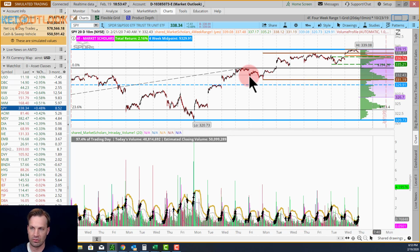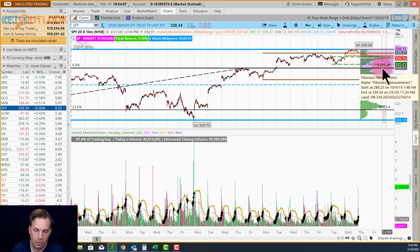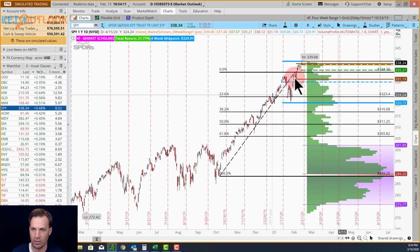So that's going to taper off, and we're going to have a pretty big gap in volume from this 336.74 level down to back when we get down into this area. And then that volume node is really going to taper off too, as this starts to come off. So we're not going to have a whole lot of volume support below us, not only on the intraday chart, but also on the daily chart.